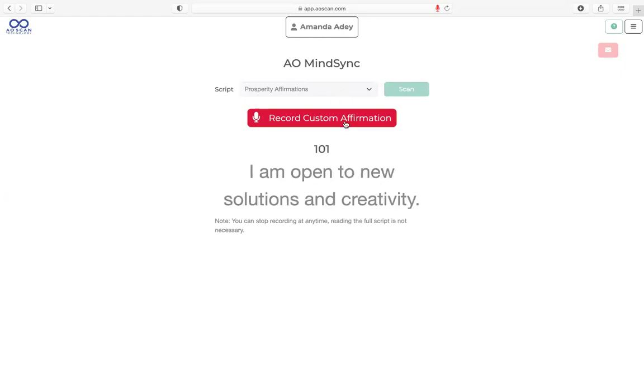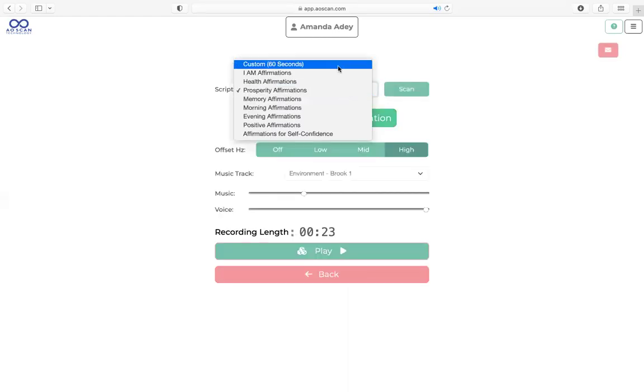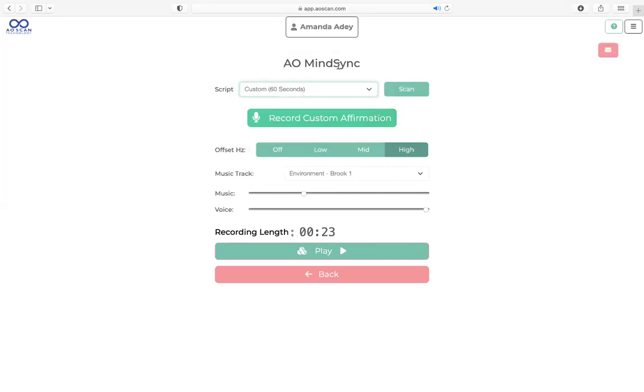Oh, that's amazing. I'm going to use that because I've been using the scripted one. That's an amazing tip, Sue. Thank you. Record and record and record and record. I love that. That's a great tip.